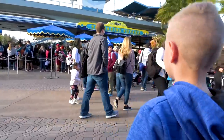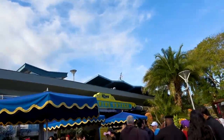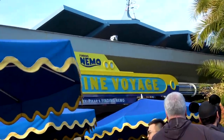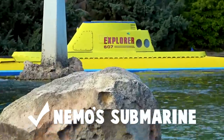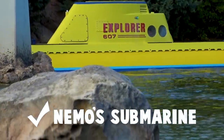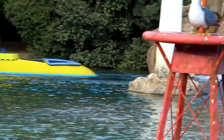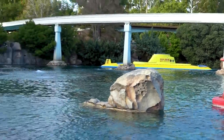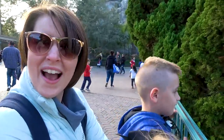Yeah, I think we found another one. Those stormtroopers led us right to it. Nemo submarine. There it is. Do you know what this is, buddy? It's a ride where you get in there and I think you can see underwater. That's it. I guess we all get a point for that one too. Woohoo!